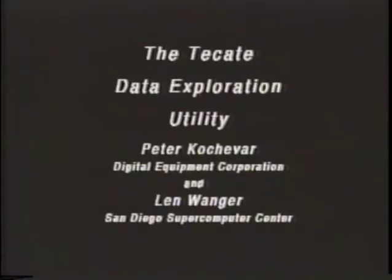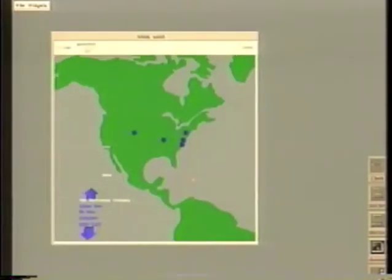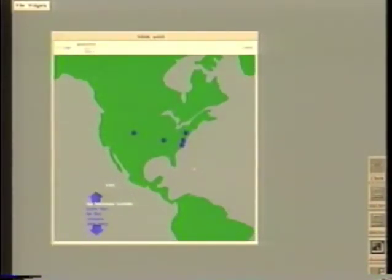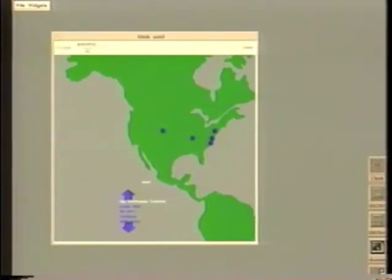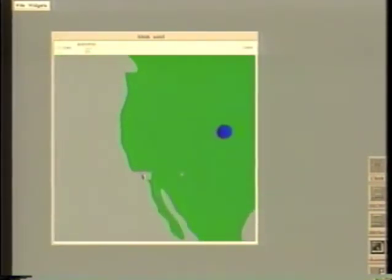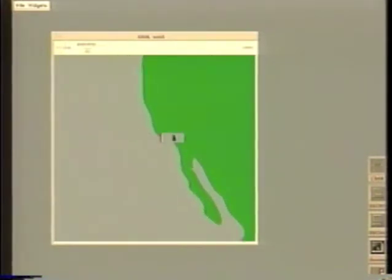This is a demonstration of the Tecate data exploration utility. Tecate provides access to various information sources or data spaces through the use of interactive virtual environments. The first Tecate example we show is a web browsing example. Here we show a 3D informational landscape. Icons on the landscape represent various URL sites. Here we zoom into an icon representing the San Diego Supercomputer Center.